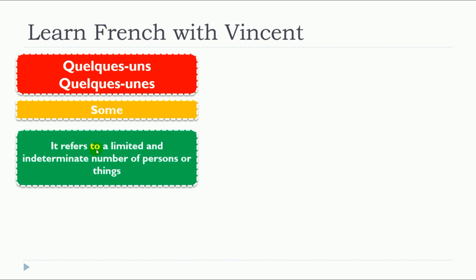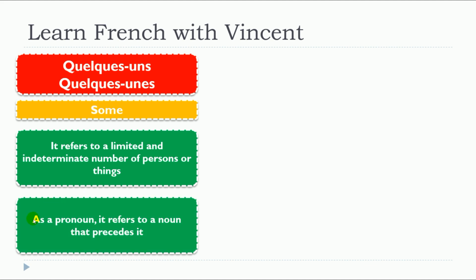So it refers to a limited and indeterminate number of persons or things. And as a pronoun, it refers to a noun that precedes it. So it's quite important, and we'll have some examples to make it clear.